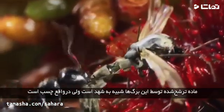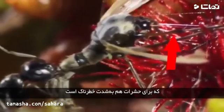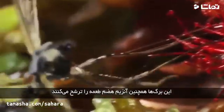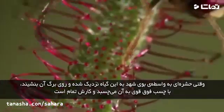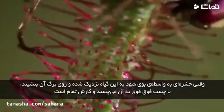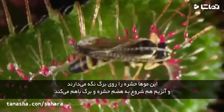The liquid released by the hairs is very similar to dew, but in reality it's glue, deadly dangerous for insects, as well as an enzyme for digesting the prey. The victim, attracted by the smell of this pseudo-dew, sits down on a leaf and game over, it's glued. The hairs hold the unfortunate creature on the surface of the leaf.